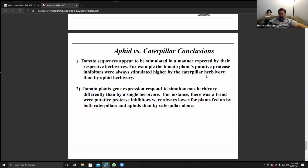So again, it seems like when you're talking about gene expression, the tomato plants appear to be stimulated in a manner that you would expect by the respective herbivores. In other words, the caterpillars really trigger those jasmonate defenses strongly. Aphids, not nearly as much.